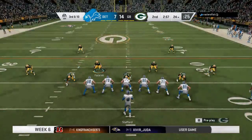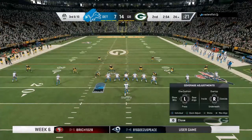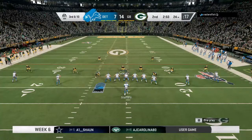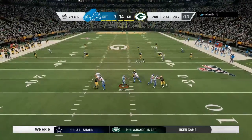Ready. Yellow lady. Yellow lady. Monday. 51 to Mike, boy. 51. Come on. Throwing on 3rd down, Stafford.